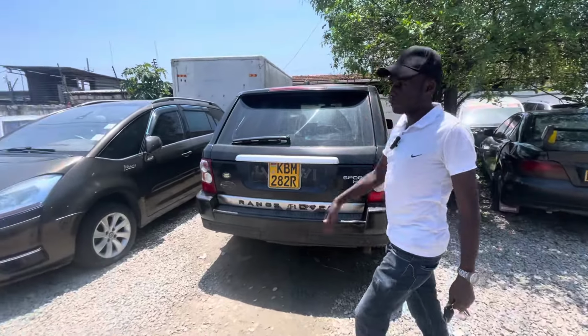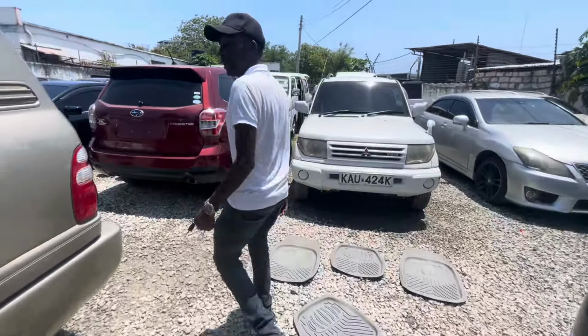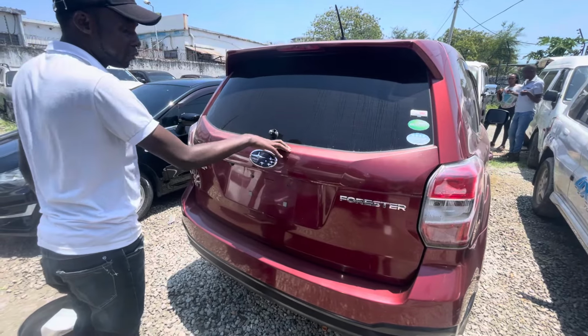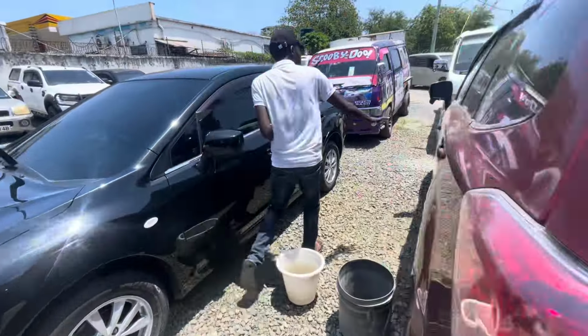KBM Sport. Range Rover cha kitambo. If you're interested, hala at me. Kuna gari hapa naenda kuonyesha ya offer. Hii bado iko, by the way. KCV, Subaru Forester, non-turbo, 1850. Ukitaka nipigie simu. Kuja uchukue gari. Still available. Very, very clean.